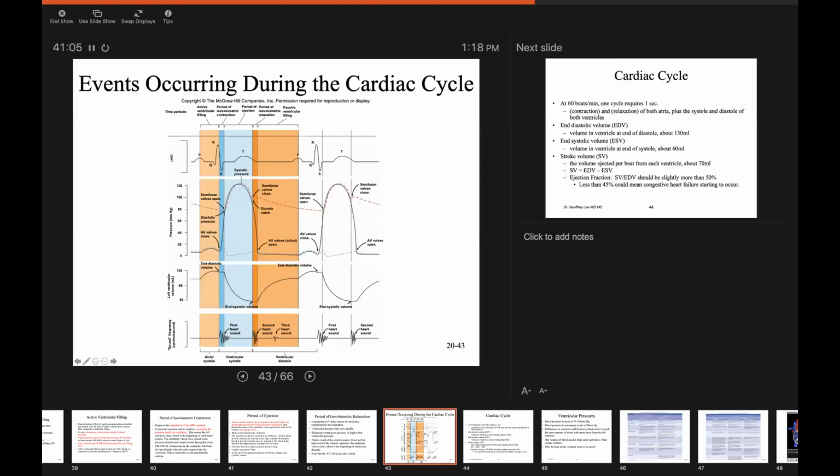Let's take a look at which area is the single longest phase in terms of time. This is the passive ventricular filling phase. Passive ventricular filling is longer than any of these individual other phases. Why is this important? Because when your heart rate is less than 100 beats per minute, all we really need is passive filling. Active filling really is not as important, right?